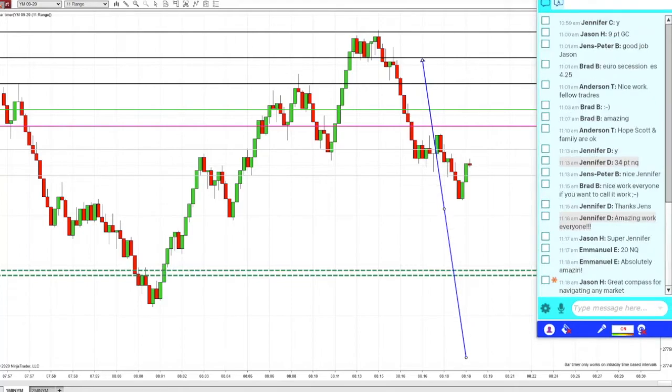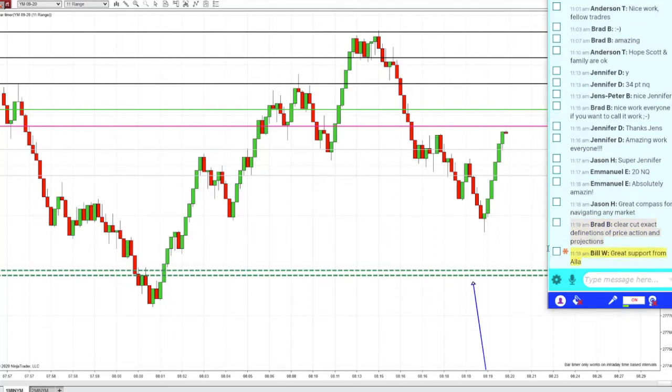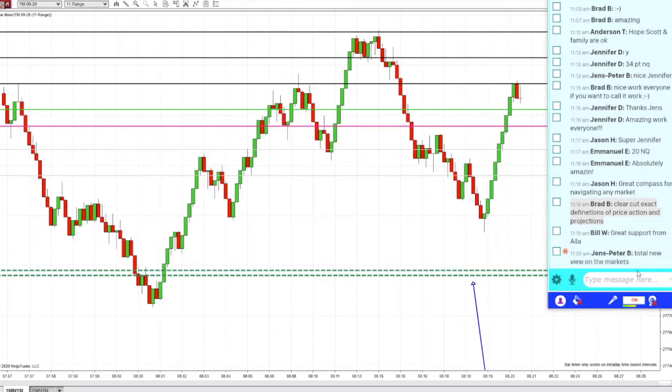Boom, I love it. Simply, absolutely amazing. Great compass for navigating any market. What a gift when Alpha Fibonacci traders share this. As Brad shares, clear cut definitions of price action and projections. Bill confirms, great support. Any other feedback? Ian's just joined us. Total new view on the markets.